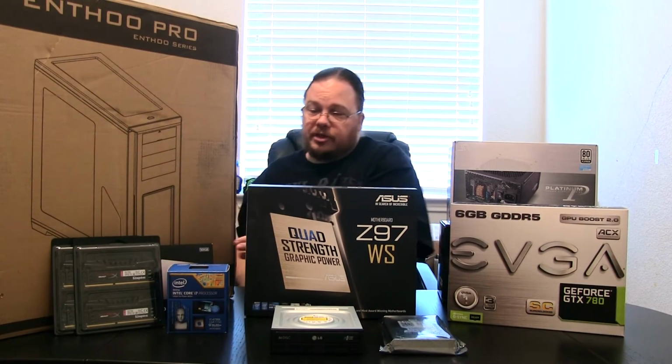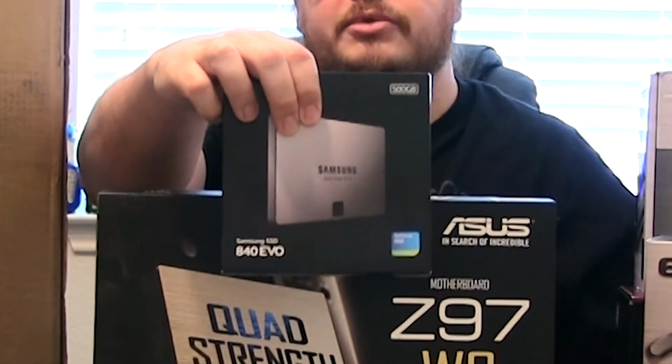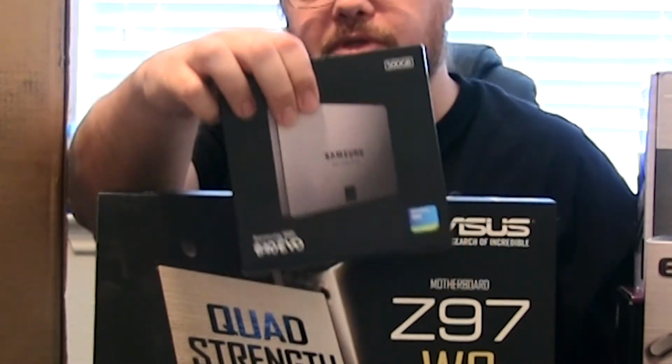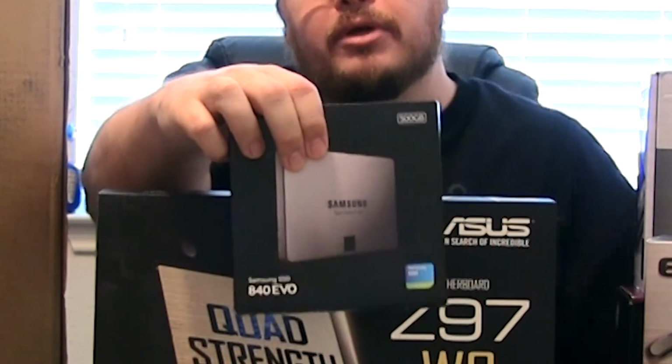For the SSD, I went with the Samsung 840 Evo 500 gigabyte.